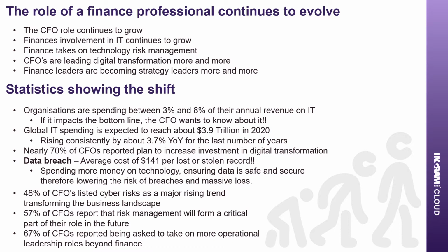57% of CFOs report that risk management will form a critical part of their role in the future. And 67% of CFOs reported being asked to take on more of an operational leadership role beyond finance. So the role is adapting, and they are really leading the way as far as digital transformation is concerned.